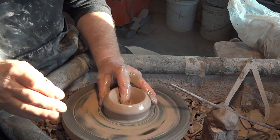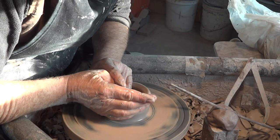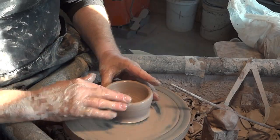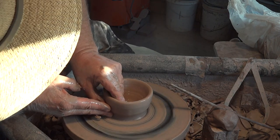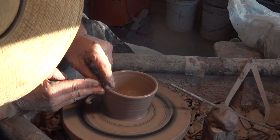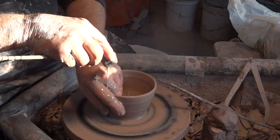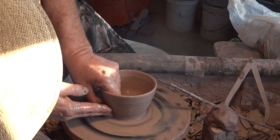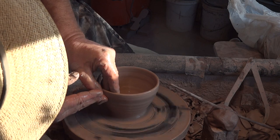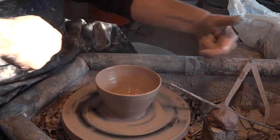Breaking in, and now pulling up, keep it nice and round on the inside, the form, pull up. So we're going to go, first get your height before you get your width, okay? That's a good tip for making bowls. Height first before you go out.